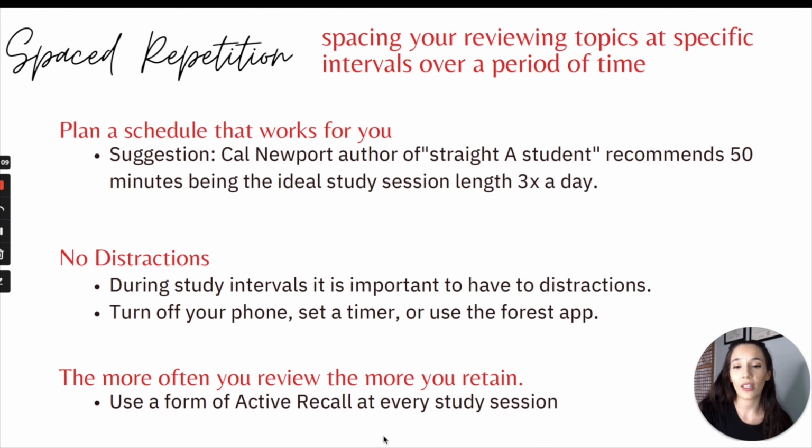So there is this book called The Straight A Student by Cal Newport, and he recommends 50-minute intervals being the ideal study session 3 times a day. So you guys can do whatever you want. These are just suggestions, right? But you want to make sure that they're study intervals. You don't want to be studying 10 hours straight, right?